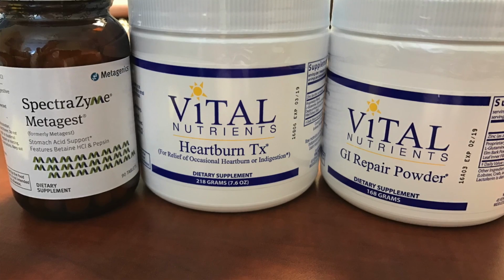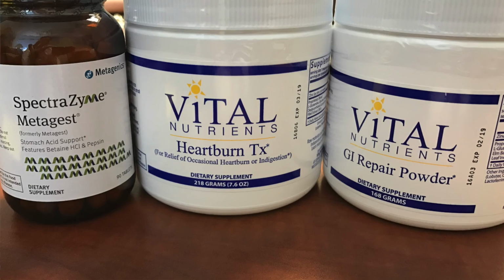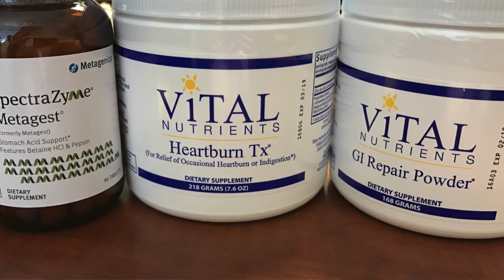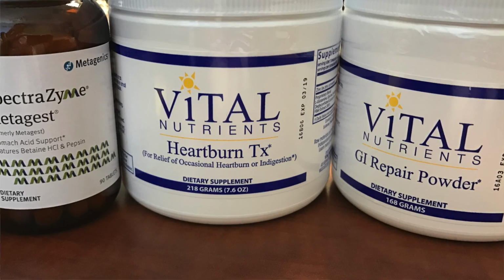So I recommend doing the Heartburn TX, or if you're having also intestinal problems like small intestinal bacterial overgrowth, dysbiosis, then I'm going to say you should use the GI repair powder instead. It's got a lot of the same things as the Heartburn TX, but that has the added benefits of restoring the small intestinal bacterial overgrowth and the intestinal lining is what I'm trying to say.